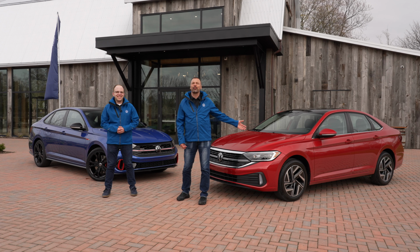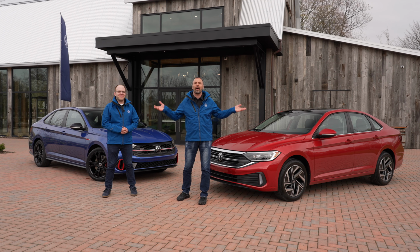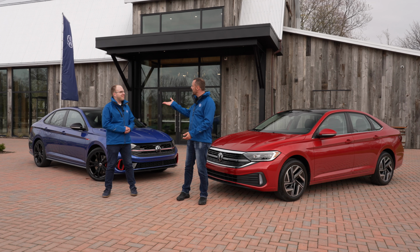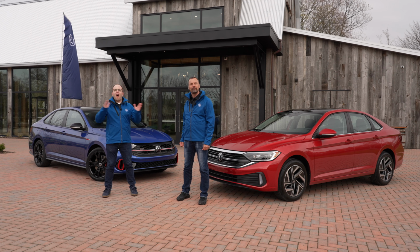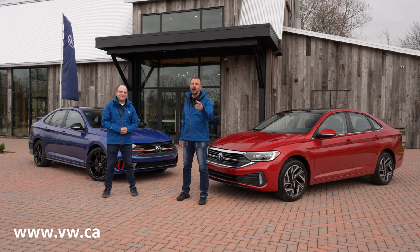Life is full of decisions, but with the Jetta family, you can't go wrong. Jetta, been around for over 40 years, and it's been a top seller. Why? Because it's got roominess, it's got space, it's fun, it's agile, it's a value proposition, or GLI. GLI takes all of that and adds more performance, a little bit more driver engagement, but with all the same value. Go to vw.ca for all the details. We think you'll like it.